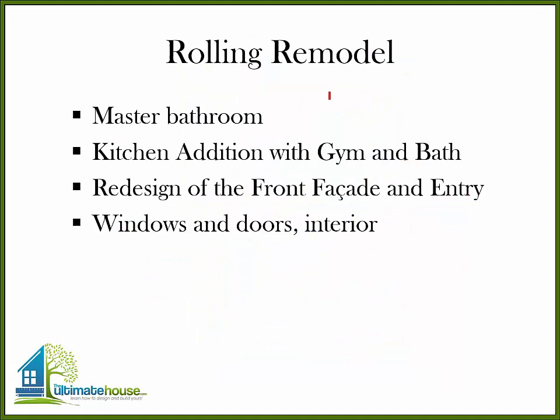So like I said, it's a rolling remodel. It started as a master bathroom project and a kitchen project, and the kitchen turned into an addition, and then that addition also had a gym and a new bathroom attached to it. Eventually we came back around and redesigned the entire front of the house and rebuilt the front of the house, and then we replaced most of the interior windows and doors and did a variety of projects inside as well.